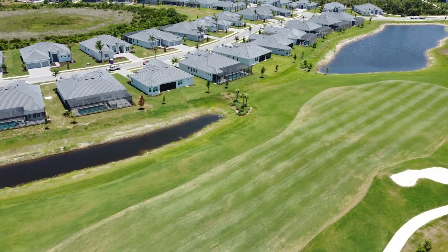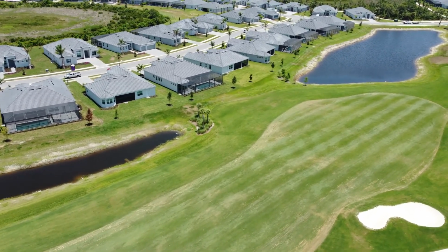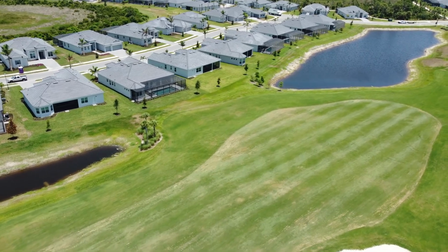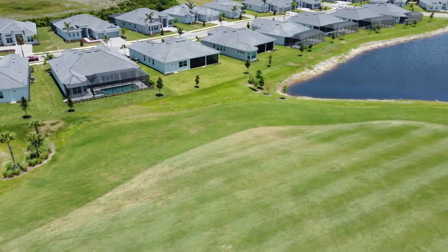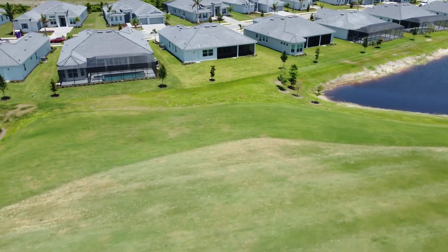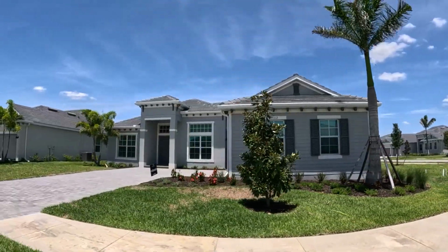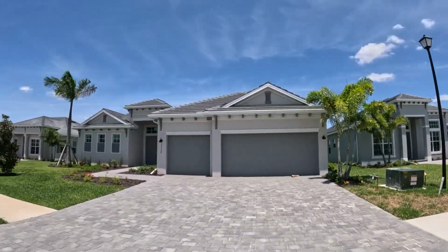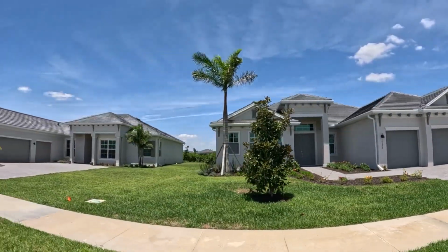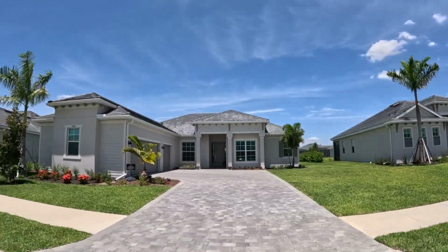All right, now here's the thing about this community that I have to tell you guys. We're here to give you all the information, the good, the bad, the ugly. If you are planning on moving here and you want to have a golf home, whatever the reason may be, if you have dogs, I have to tell you, you cannot have a fence in this community, not even a wrought iron one. So that's been kind of the downside to moving here.